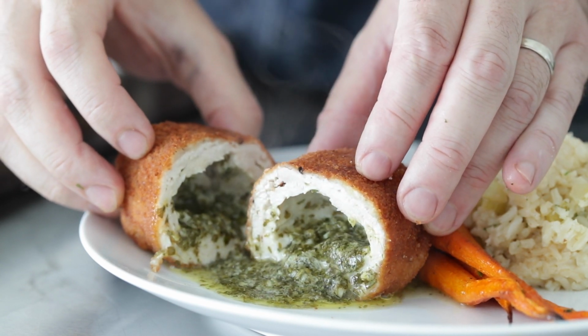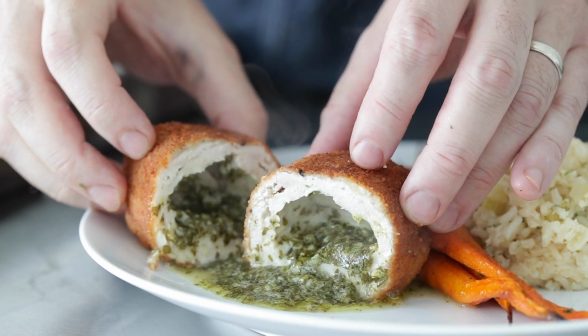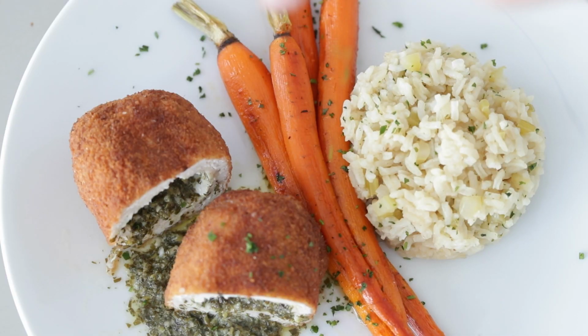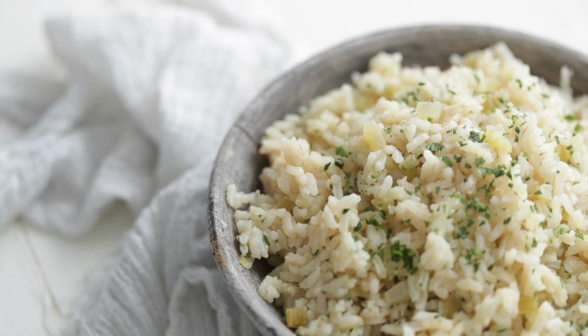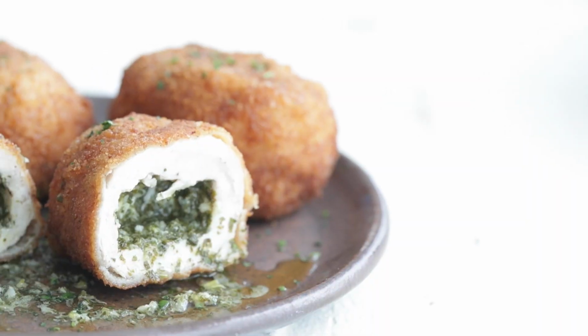And look at that goodness. Dang, does that look good. You can finish off with a little fresh chopped parsley. I will say it is crazy how affordable these old school recipes are, and they are still so delicious. Super glad I was able to pull this off. You can do it too.